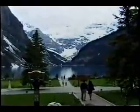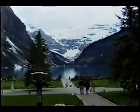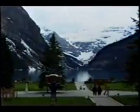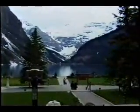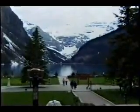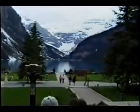And if you think we had a view of the hotel before, now we have a view of Lake Louise. And now you know why this hotel is here and why everybody flocks here. I mean, there are views of the mountains and there are views of all kinds of things, but how many places have you ever in your life seen a view of the mountains and the lake all in one fell swoop? Awesome. There's no other word for it.